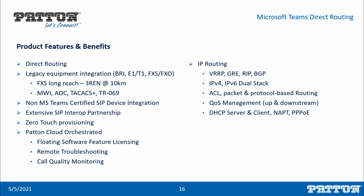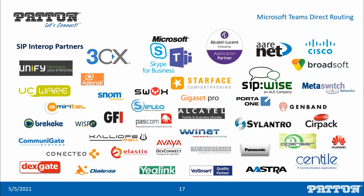And I just hinted that we have an extensive SIP interop partnership. So let's look into what other big names we are working with.